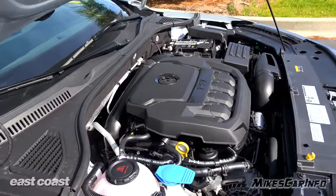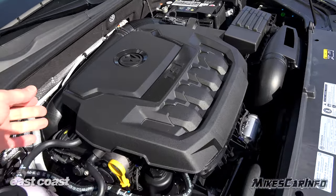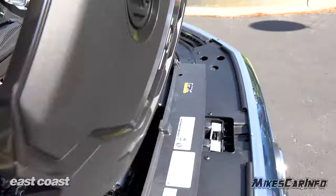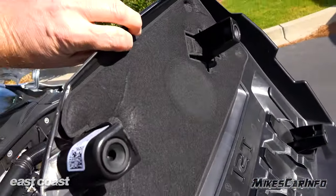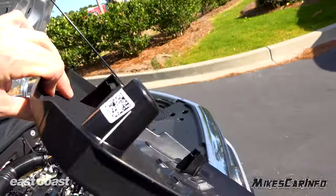So we're met with another plastic cover. Seems like a common thing nowadays. Let's go ahead and take that off, see if there's any insulation underneath. And there's a little bit of insulation underneath it, so that way it doesn't echo so much.